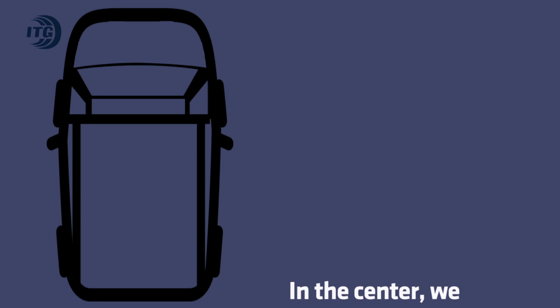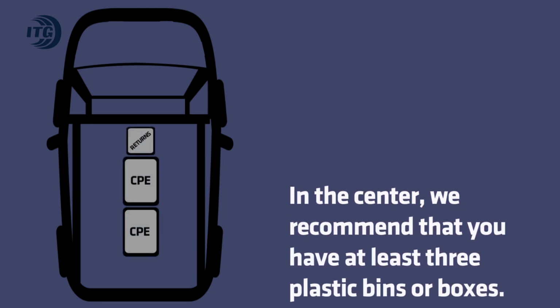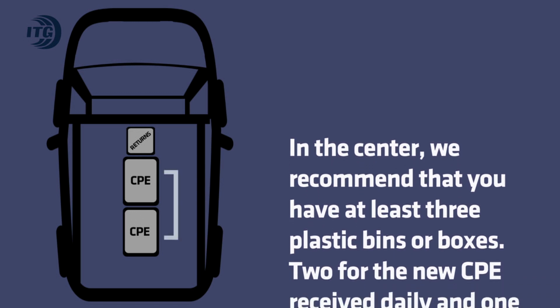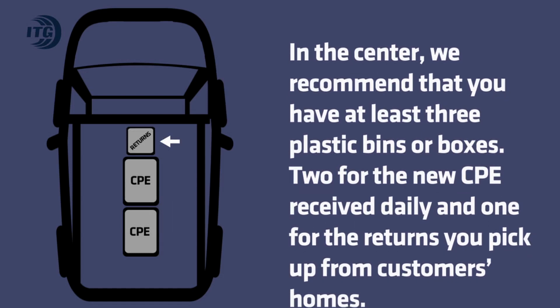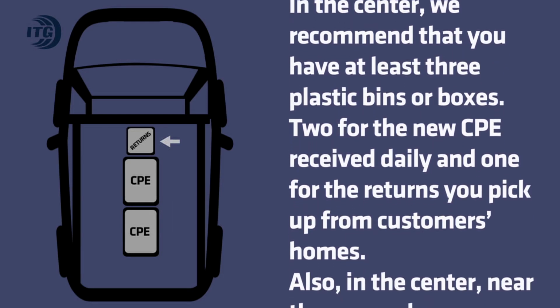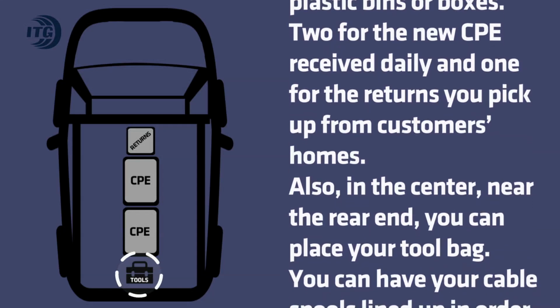In the center, we recommend that you have at least 3 plastic bins or boxes, 2 for the new CPE received daily, and 1 for the returns you pick up from customers' homes. Also in the center, near the rear end, you can place your tool bag.